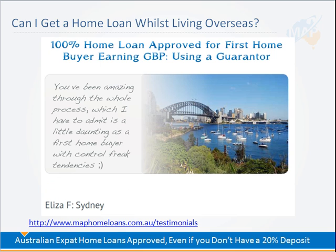And just one more final one. Eliza, she bought a property in Sydney. She was actually living in Australia at the time, but she was earning an overseas income. So we had these complications around expats' overseas income whilst living in Australia, and so on. So she was employed by a UK company, but presently residing in Australia, and we got her approved. We use a guarantor in that situation, and she didn't require any deposit of her own.